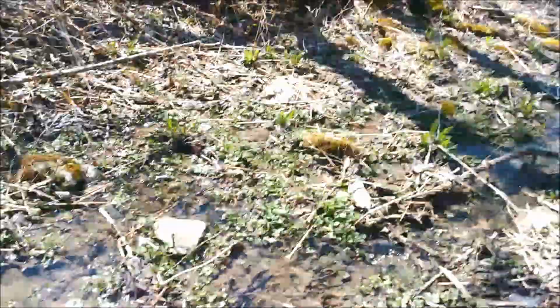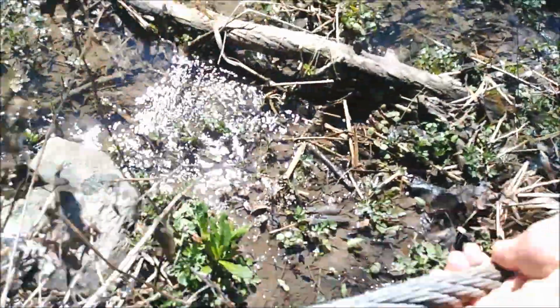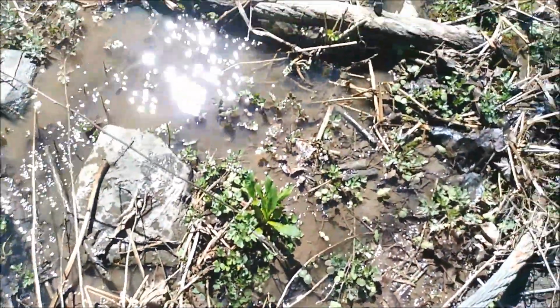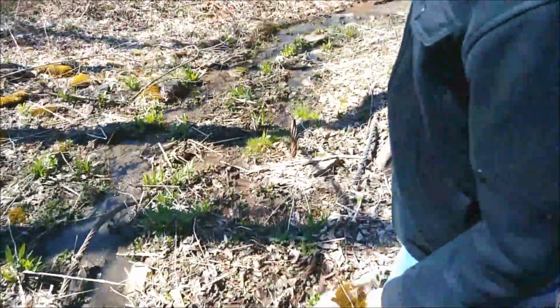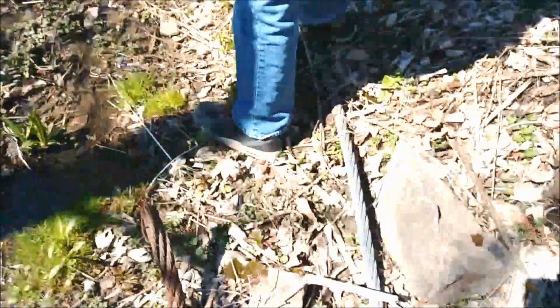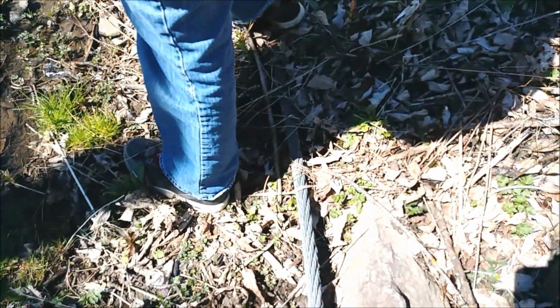What is this, Samuel? It's metal. Yeah, that's a big metal cord. Metal cable. That's huge. We got some more exploring to do, kid, because you know what? We've reached almost the back corner of our property. See that cable? It's right under your foot.